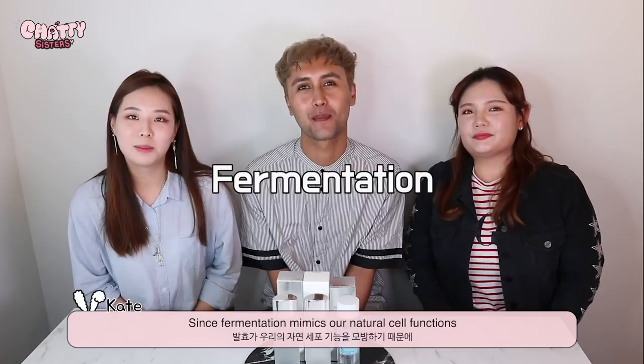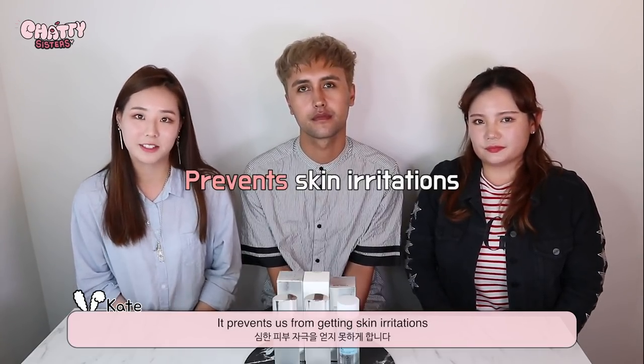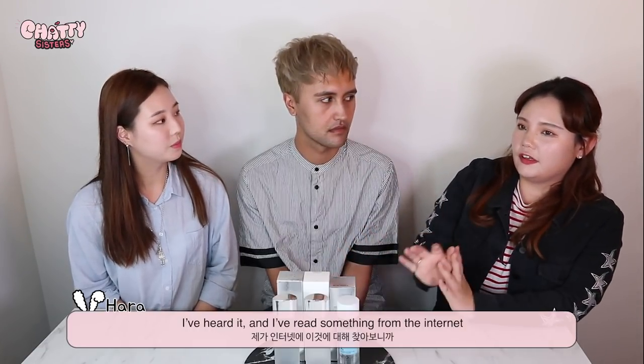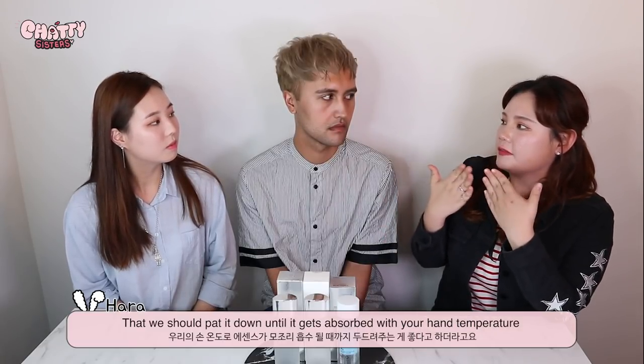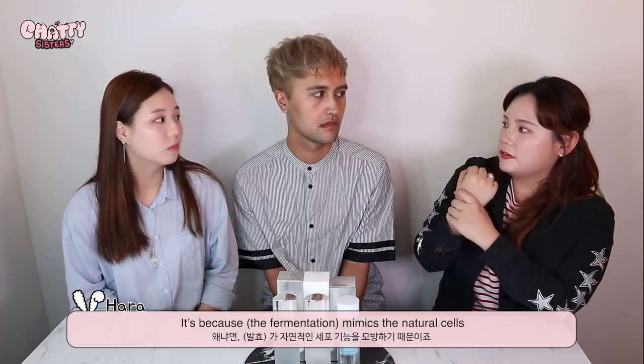Since fermentation mimics our natural cell functions, it prevents us from getting skin irritations. So when you apply the essence, I've read on the internet that we should pat it down until it's absorbed with your hand temperature. That's because it's mimicking the natural cells.